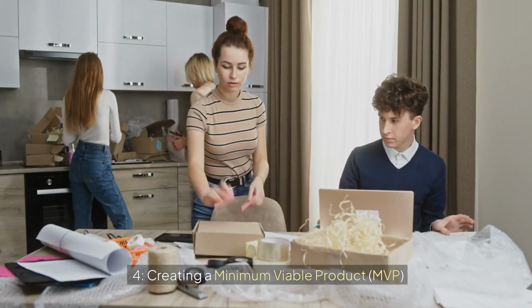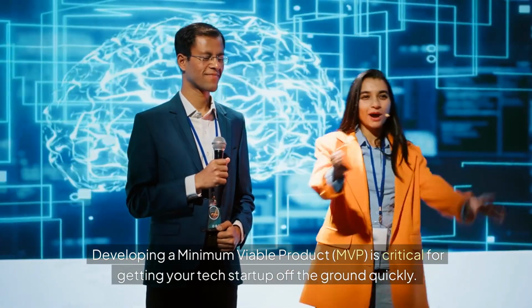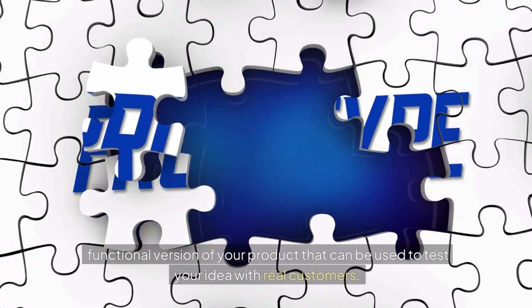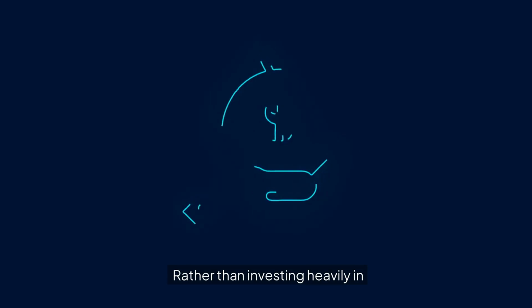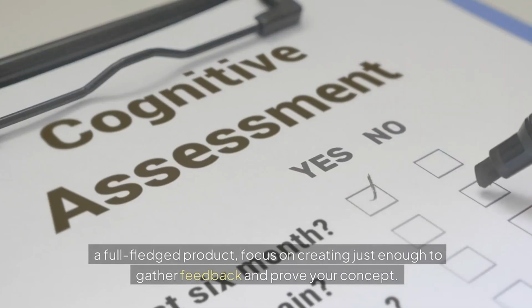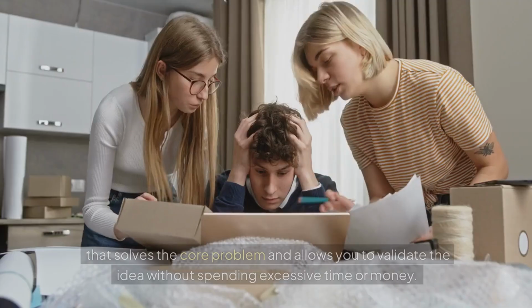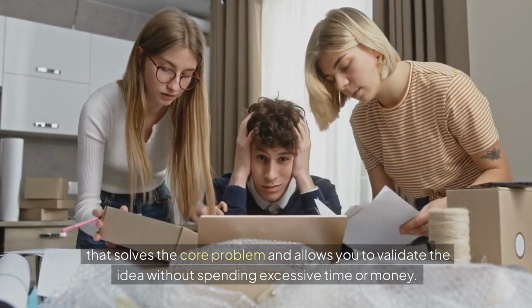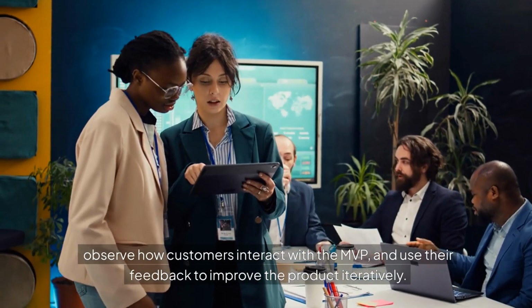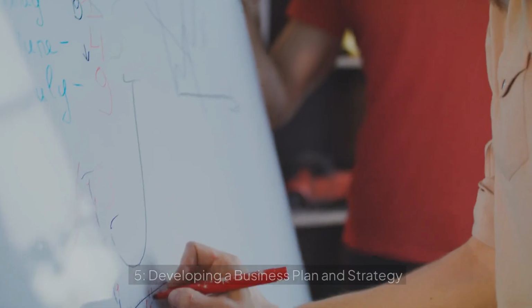4. Creating a minimum viable product, MVP. Developing a minimum viable product, MVP, is critical for getting your tech startup off the ground quickly. The MVP is the simplest, functional version of your product that can be used to test your idea with real customers. Rather than investing heavily in a full-fledged product, focus on creating just enough to gather feedback and prove your concept. The goal is to deliver a solution that solves the core problem and allows you to validate the idea without spending excessive time or money. Once launched, observe how customers interact with the MVP, and use their feedback to improve the product iteratively.